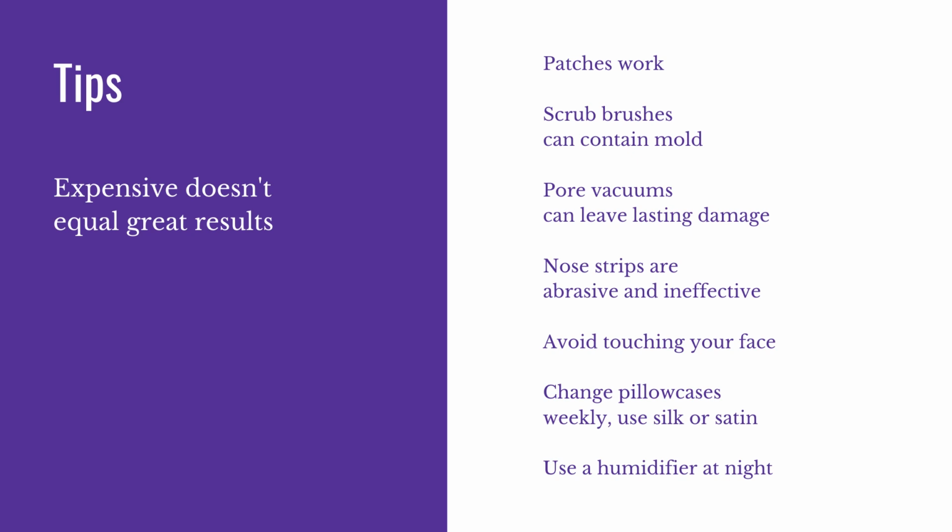So it's getting it deep into those layers and can lead to really nasty infections, not just acne, but actual infections. I use a silicone scrub vibrating brush. I find that it's easy to sanitize and I've never had any issues with it. I do also suggest using those.